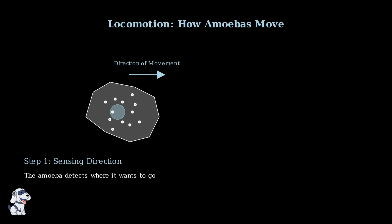Amoebas have a fascinating way of moving that's completely different from how animals with legs or fins move. They use a process called amoeboid movement, which is like crawling at the cellular level. First, the amoeba senses the direction it wants to move. This could be toward food, away from danger, or following chemical signals in its environment.